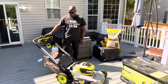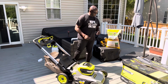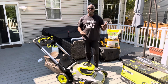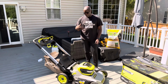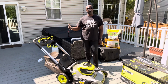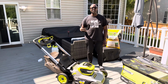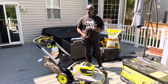This is a battery-powered Ryobi. This is a 40 volt HP with a brushless motor. Brushless motors tend to last longer. They're more efficient. So I said, well, let me just get something that's going to be reliable. I hadn't bought a battery-operated lawnmower before, but this one, when I bought it last week, I've used it a few times. Let me tell you, I absolutely positively fell in love with it.